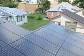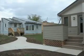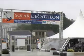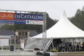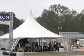3 houses stand out in Rolla, Missouri. That's because they're completely solar-powered. The so-called Solar Village is made up of houses built for the Solar Decathlon, an international competition that calls for colleges and universities to compete in designing the best solar-powered homes.